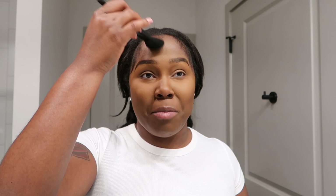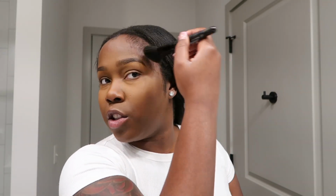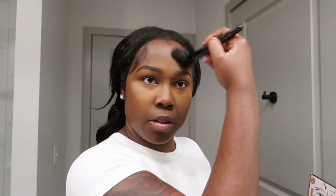So, do the same thing with my forehead. I love to do this. This makes my forehead look so much smaller. And it blends too. Like, I love this part. Contouring the forehead is definitely my favorite part. When I do this, it warms up my face and brings color back into my life. Boom. Love that. Now I'm gonna go ahead and do the same thing for my nose.